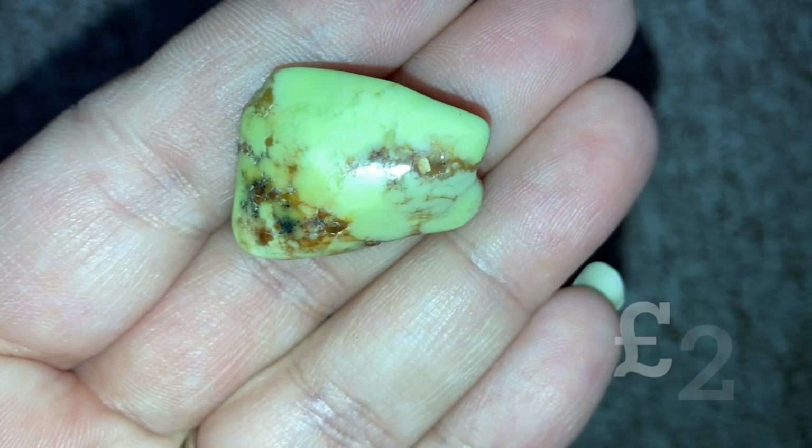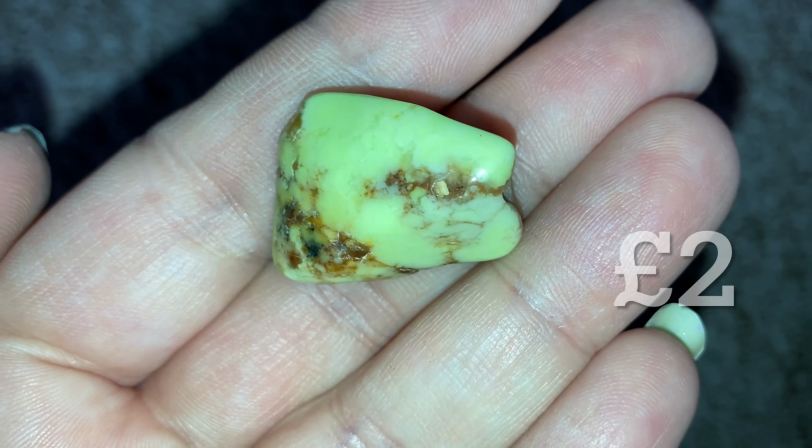Okay, so some more crystals that I got were these. Right, I got 5 more, so I'm just going to show you them individually, and I'll put up on the screen what they can be used for within your magical practice. I think this is called lemon chrysoprase. I don't know how you pronounce that, but it's a very pretty looking stone.